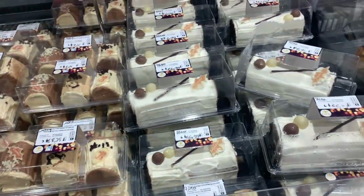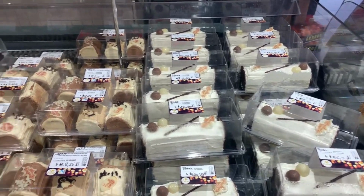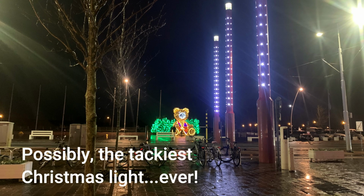Because we're in Nieuwpoort and it's dark and I can't see anything to video, I thought I'd show you some cakes in the supermarket. Hello.